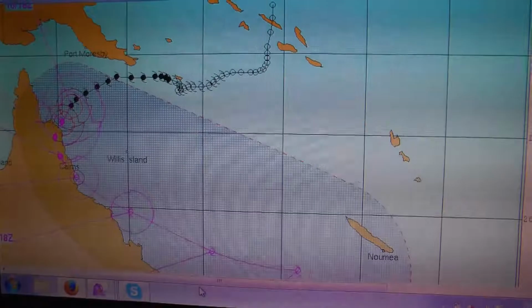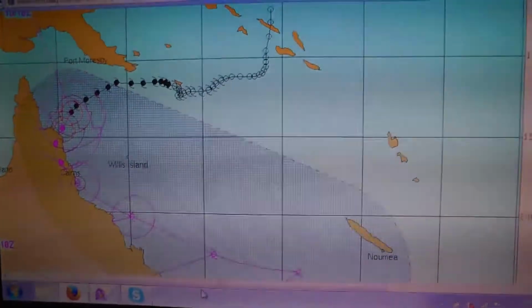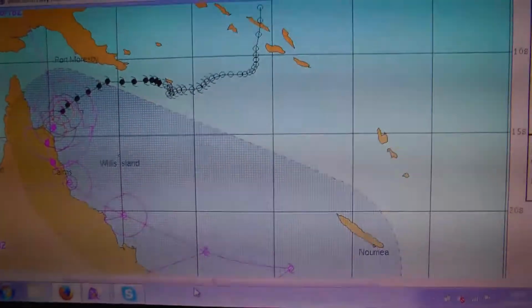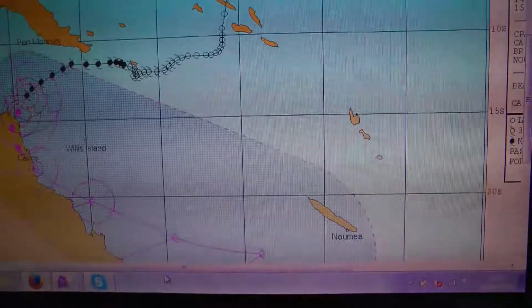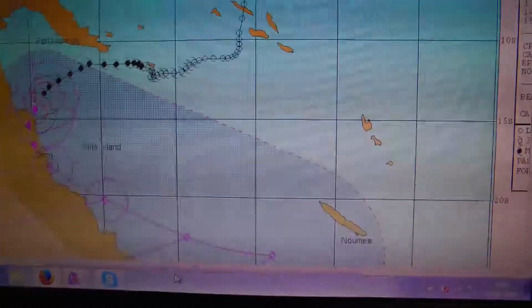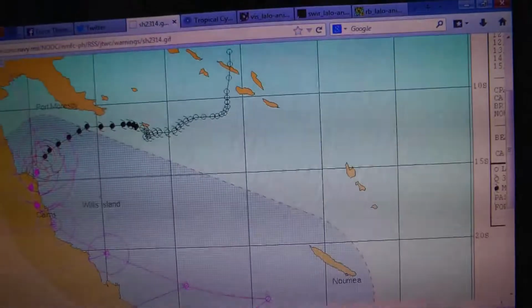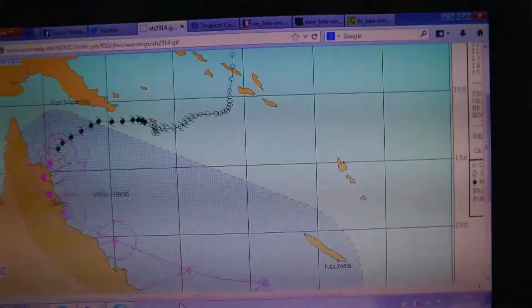This image is as of 9 p.m. UTC, which is around 4 p.m. Eastern Time, so 2 hours ago, and the storm's expected to move inland over Australia, could affect the city of Cairns as well on the way out, and leave Australia as a tropical storm by the looks of things at the moment, and head back out over sea, and could possibly pose a distant threat to New Caledonia.